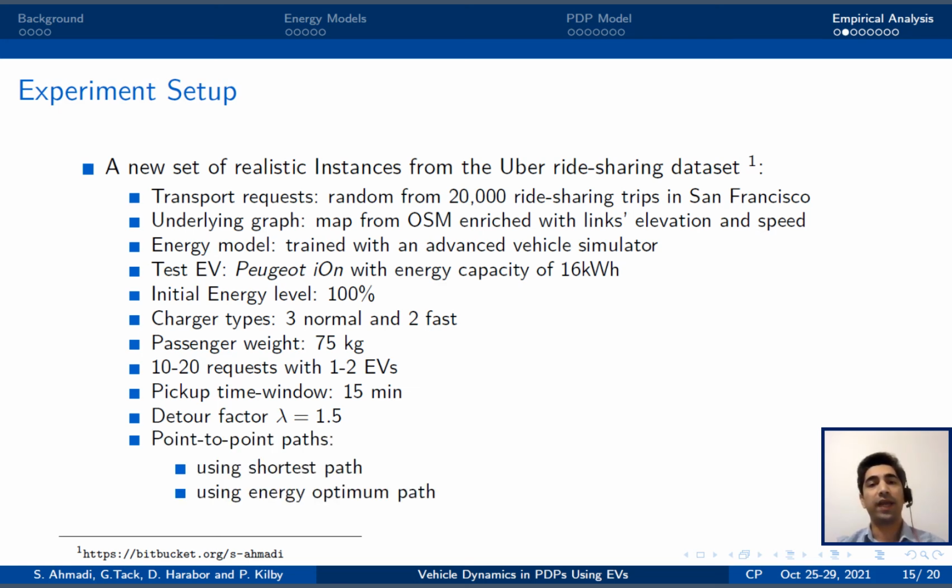Finally, for the energy and time arrays, we examine 2 scenarios. In the first scenario, as our base approach, we consider all point-to-point paths in our problem to be shortest path. For the second scenario, we evaluate our instances with energy optimum point-to-point paths. This extra set of point-to-point paths allows us to better explore the trade-off between energy and time.